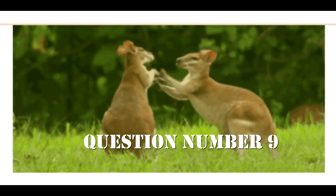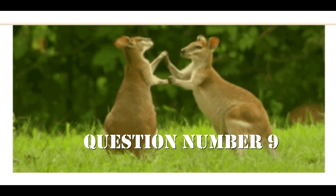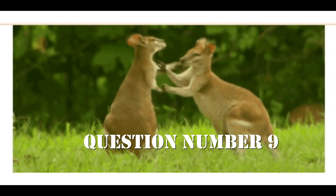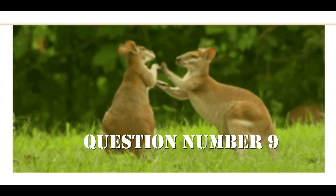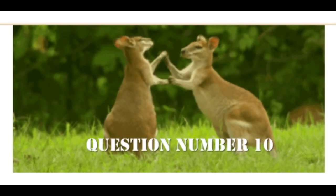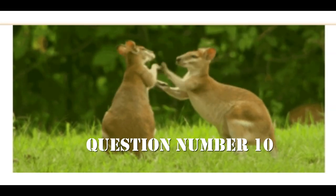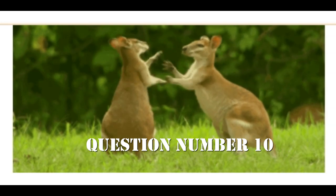Number 9. This animal has a very, very, very long neck that it uses to eat from the trees. Number 10. This animal is the largest mammal that lives in the ocean.